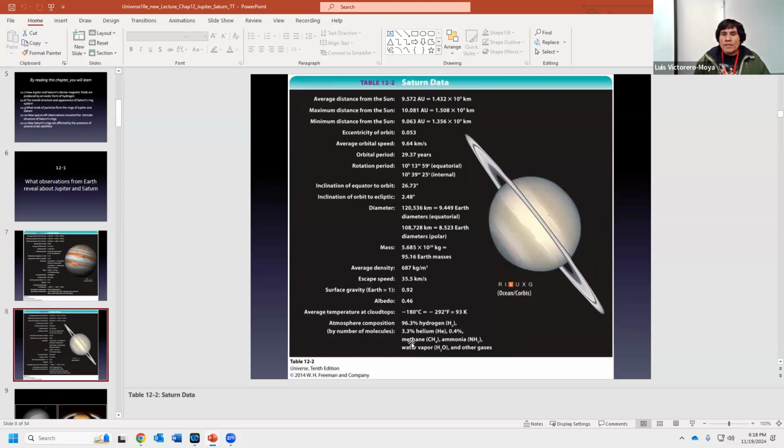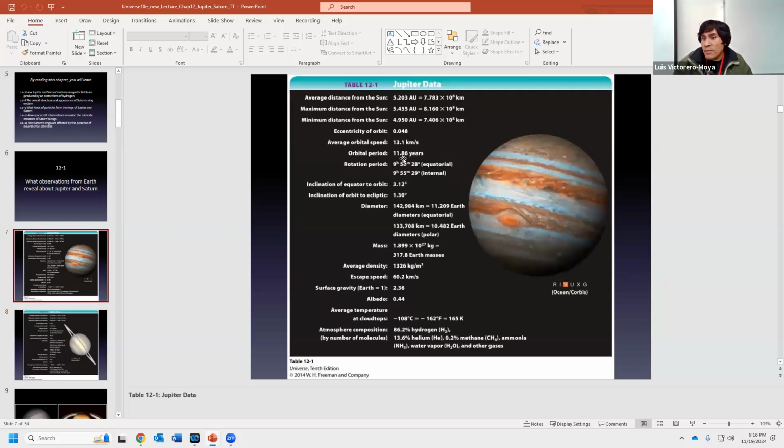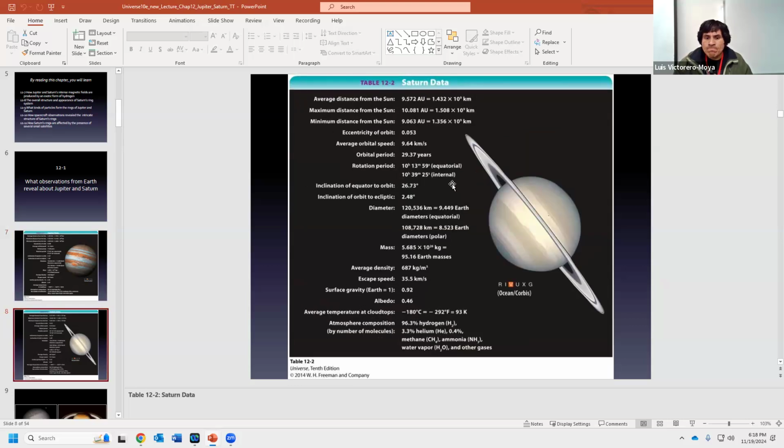When we look at Saturn, we see some similarities, a very similar rotational period, but an orbital period much larger, 29 years. This was 12 years, basically. The mass is very high, not as high as Jupiter, but still 5.6, 5.7 times 10 to the 26. So this one is 2 orders of magnitude larger than the mass of the Earth, about 95 times the mass of the Earth. An escape velocity of 35 kilometers per second because of the different mass. And look at the gravity of this planet, about 9.92.